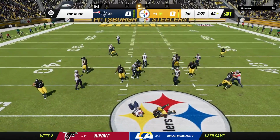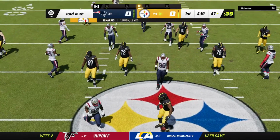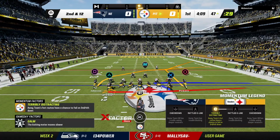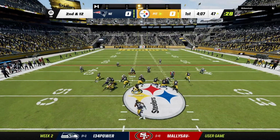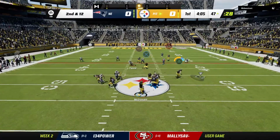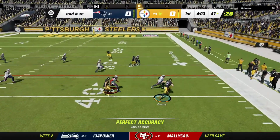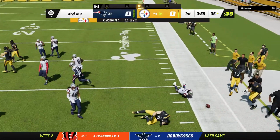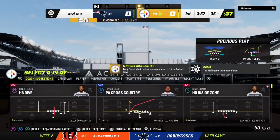Here's the leading rusher amongst rookies last season, Najee Harris. First play of the drive goes the wrong way. Here's 2nd and 12. They go play action with McDonald. Open man here is Gentry. And they're going to get this down near the 35-yard line.